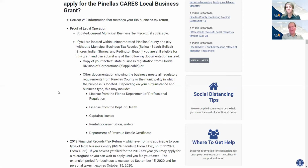Other than that, if you're selling items for resale, you buy a product and you sell it to the public, you will have a Department of Revenue resale certificate, and that can be utilized. And ultimately, if you have none of the above, which is possible, particularly if you are an artist or a performer and you're providing a service, so you don't need to collect sales tax, what we'll have to do there is you can actually work with your reviewer when they contact you, because you will not have attached those documents, but we'll need some kind of attestation that you are not required to be regulated in any way by any of those agencies.